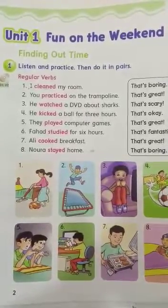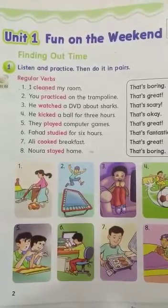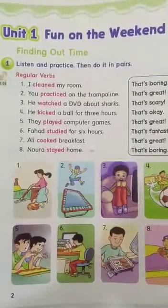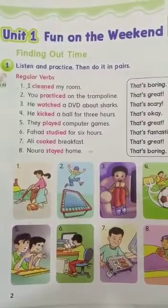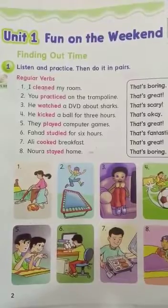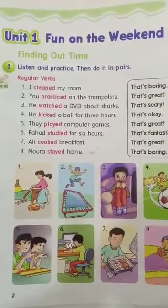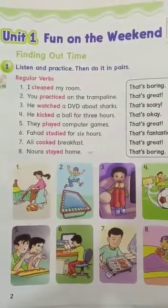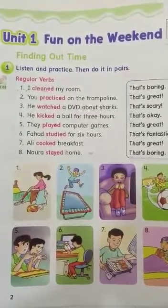1. I cleaned my room. That's boring. 2. You practiced on the trampoline. That's great. 3. He watched a DVD about sharks. That's scary. 4. He kicked a ball for 3 hours. That's okay. 5. They played computer games.